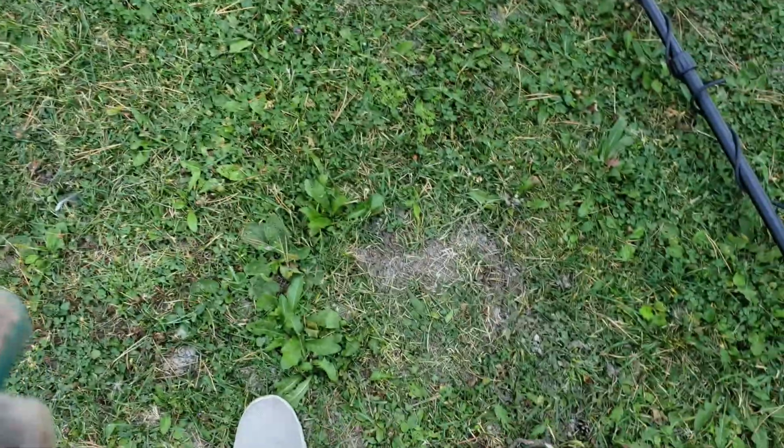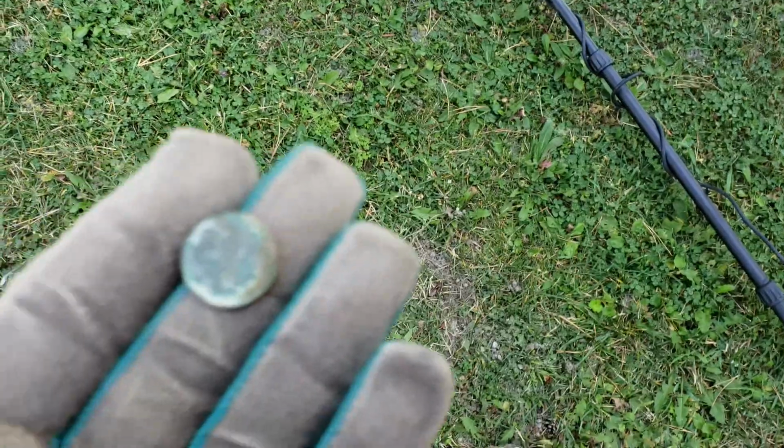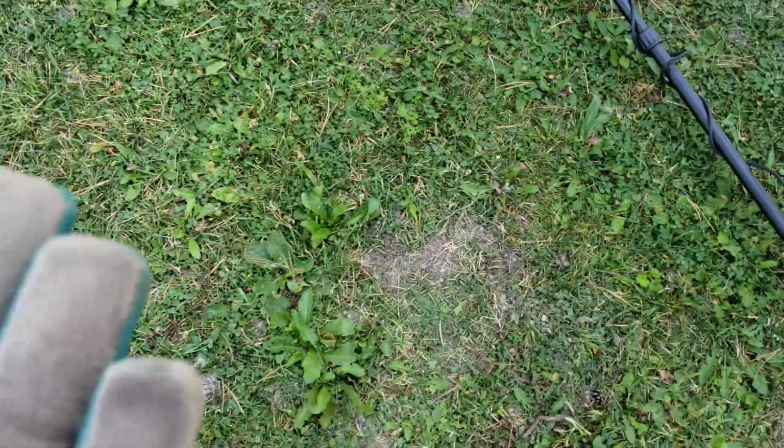So I found where Johnny was working. I got the strip here. And somebody didn't double check their hole because there was a 74 penny, buddy, right inside your hole. Either that or you're leaving pennies to slow me down, huh? I'm catching on to this.